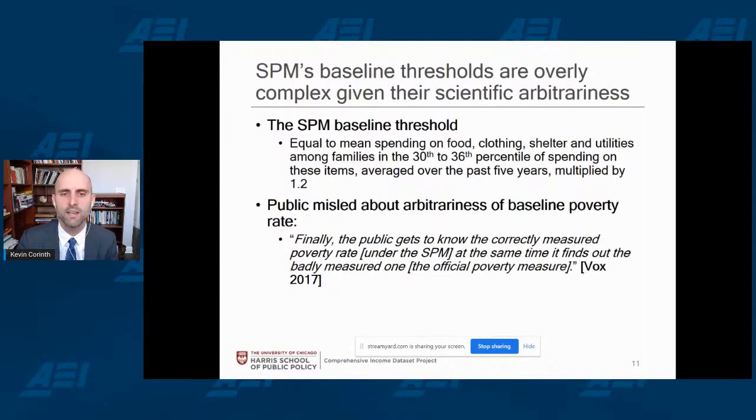As shown in the slide, the SPM threshold is set equal to mean spending on food, clothing, shelter, and utilities among families in the 30th to 36th percentile of spending on these items, averaged over the past 5 years, multiplied by 1.2. Of course, all of these decisions are arbitrary. There's no evidence or scientific rationale that justifies the use of the 30th to 36th percentile or to multiply spending by 1.2 as opposed to other values.